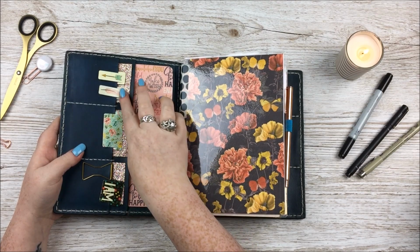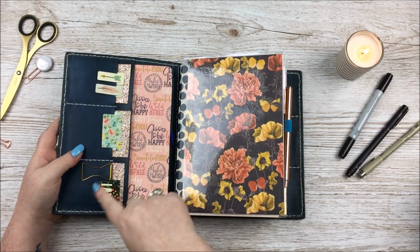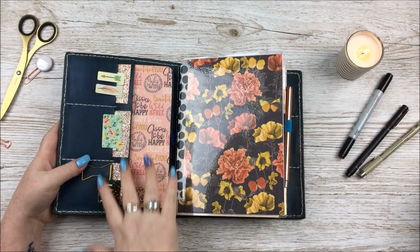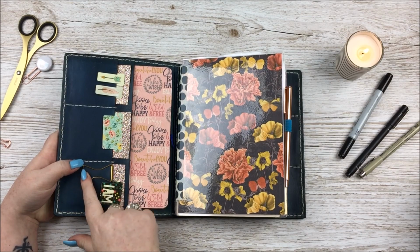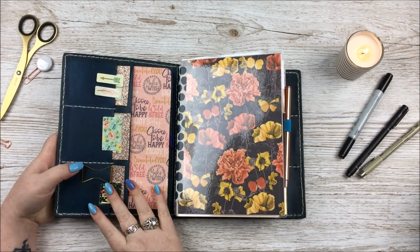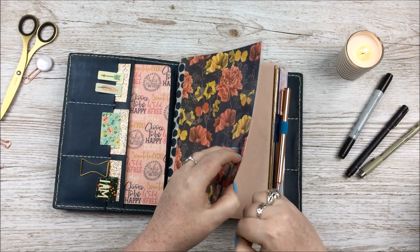And then most of these clips are from the Simple Stories I Am collection, the old I Am collection, not the new one that's just come out. But yeah, so those go there, because again, I thought they matched quite nicely. And that's one of the American Crafts bows, I think. I can't remember. So in here, I just have 3 notebooks at the moment.